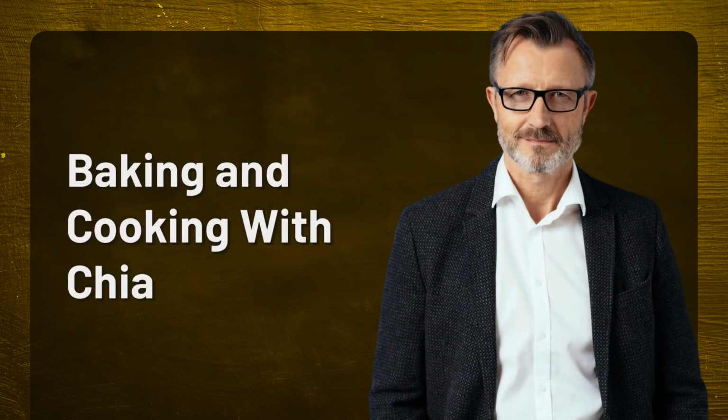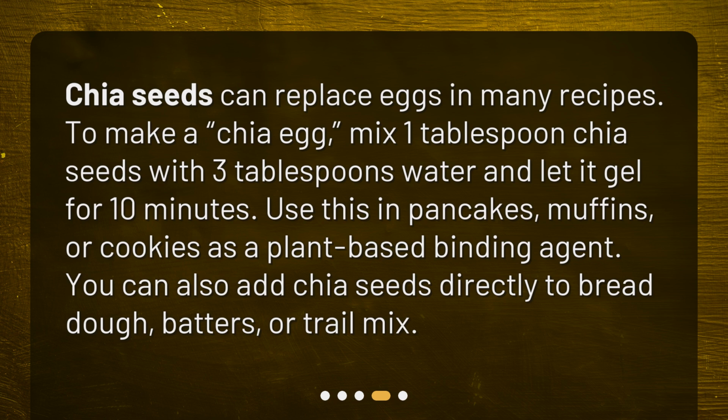Baking and cooking with chia. Chia seeds can replace eggs in many recipes. To make a chia egg, mix 1 tablespoon chia seeds with 3 tablespoons water and let it gel for 10 minutes. Use this in pancakes, muffins, or cookies as a plant-based binding agent. You can also add chia seeds directly to bread dough, batters, or trail mix.